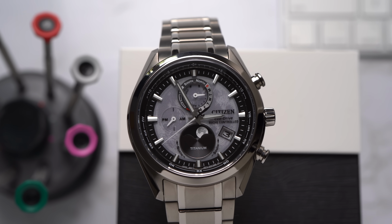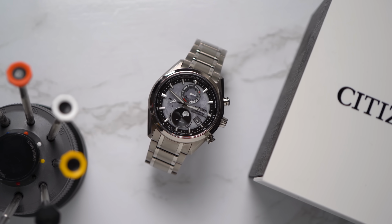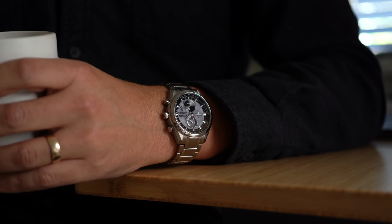Every night, maybe around 2 a.m., this watch looks to receive that signal, and if I put it in the right place in my house, it does. And that's one of the downsides of atomic syncing. It can take some trial and error to find the right spot to receive the signal.